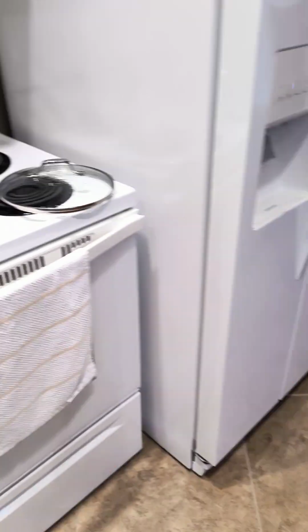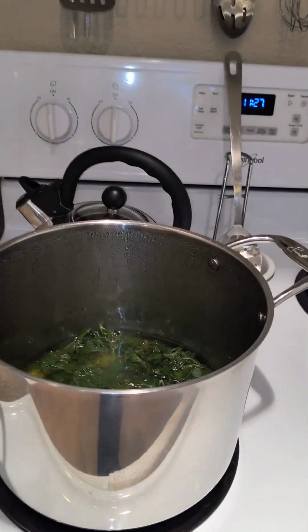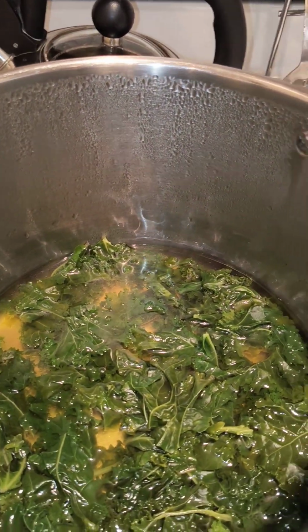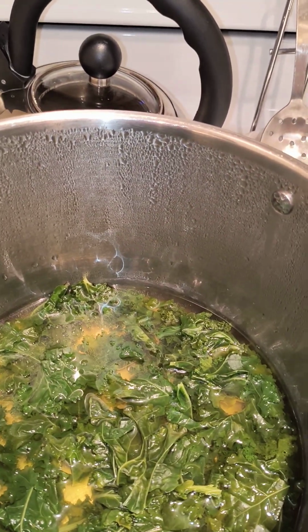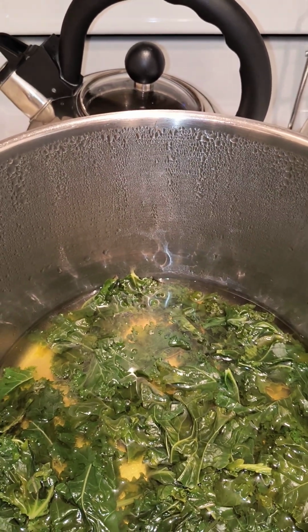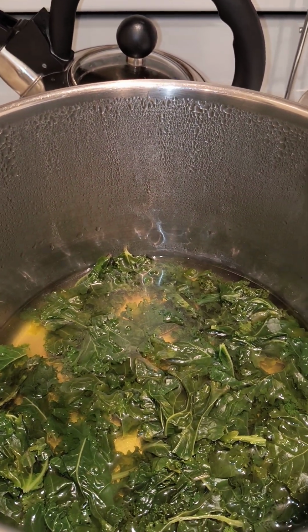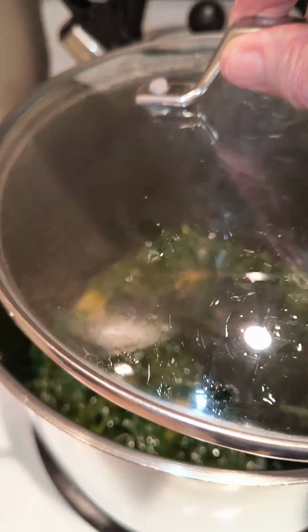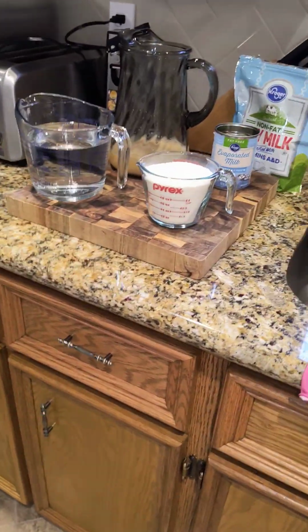Right now, I'm concerned. I did taste this, and it's very tender. I cooked it for about 25 minutes, and then I let it set, and I taste tested it, and it's very tender. So that's ready for the soup. Now, the onions and the garlic I will probably saute.